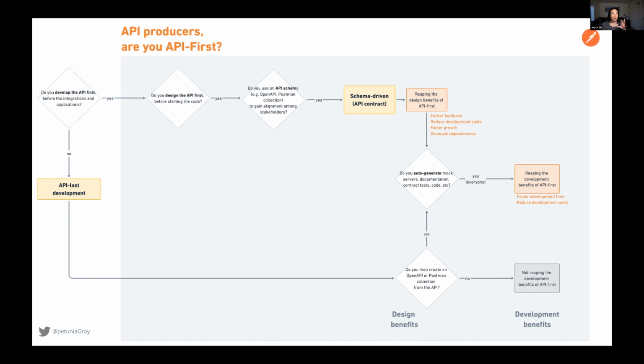The next decision is, do you design the API first? If you answer no, you're developing the API first, but you're not designing it first. If you do that, then you are called prototype first or code first. So again, you don't get the design benefits of API first, but you can still try to take advantage of some of the development benefits.